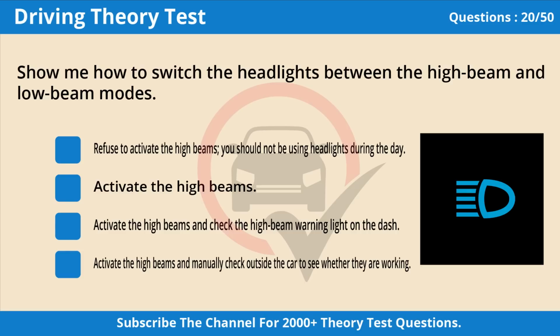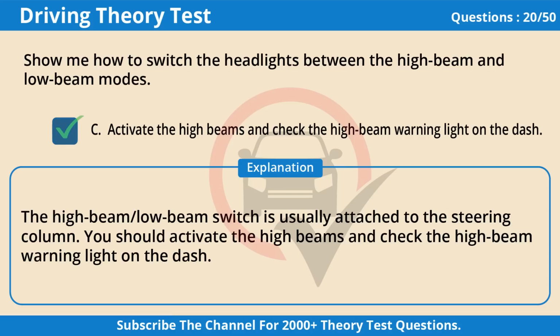Question 20. Show me how to switch the headlights between the high beam and low beam modes. C. Activate the high beams and check the high beam warning light on the dash. The high beam/low beam switch is usually attached to the steering column. You should activate the high beams and check the high beam warning light on the dash.